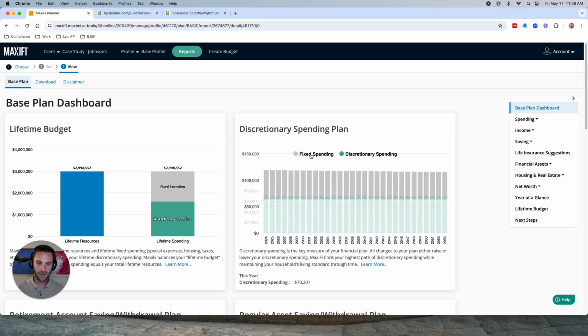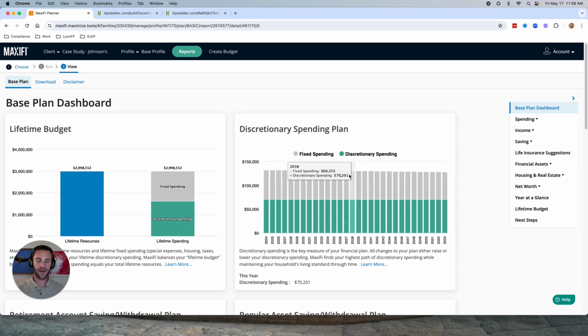Their fixed spending is right here. Again, this is pretty straightforward. I made this rather simple between housing, taxes, insurance, and any special expenses. Their fixed spending is about $60,000 every single year through retirement. So that's exactly what I showed on my slides. This couple would want to make sure that, at a bare minimum, if they're thinking about building a TIPS ladder, they build enough to generate enough real income to cover their fixed spending on top of their guaranteed income.